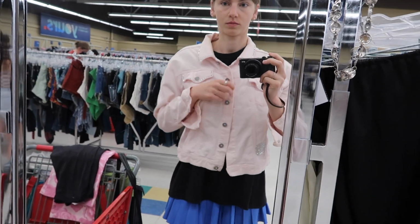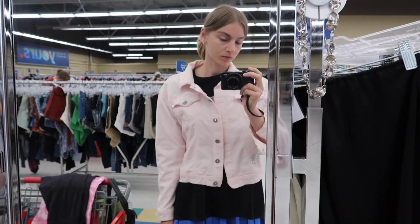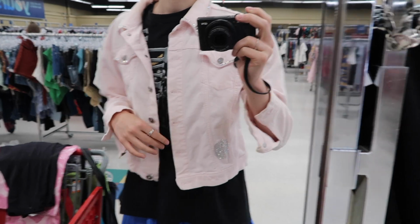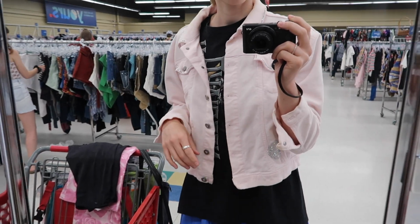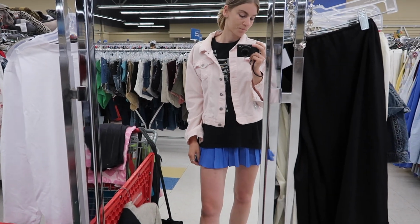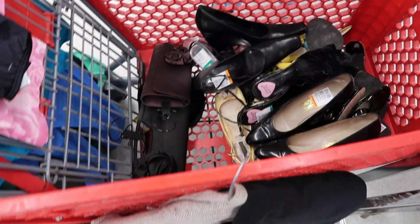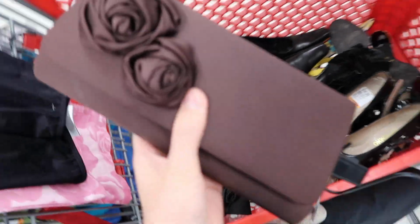The pink corduroy jacket, as you can maybe tell by my face, I had a bit of a weird fit. It almost looked like it's been washed and shrunk and stretched, and I wasn't really sure if I could make it work, but I was kind of determined. I did really like the baby pink and rhinestone.